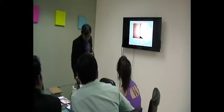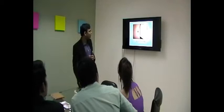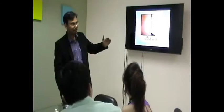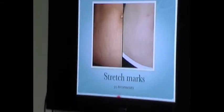Yeah. Post-pregnancy stretch marks. They are quite dark, deep. The skin is also discolored. This is 50 treatments. Okay, this is an entire year. She took treatment for a year. After 1 year, this is what she looked like. So the interval is 2 weeks. 2 weeks. Yeah. I see. 2 years.